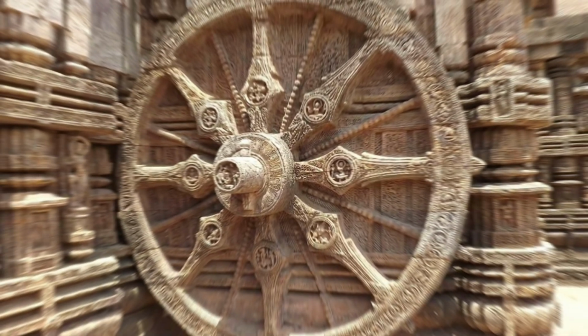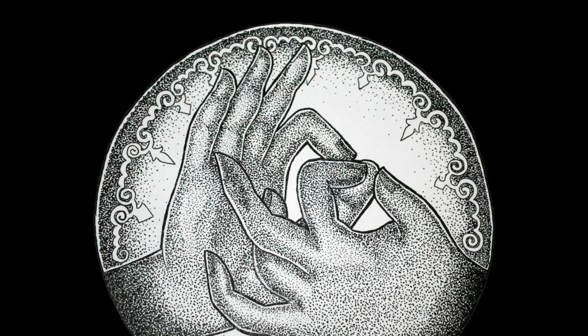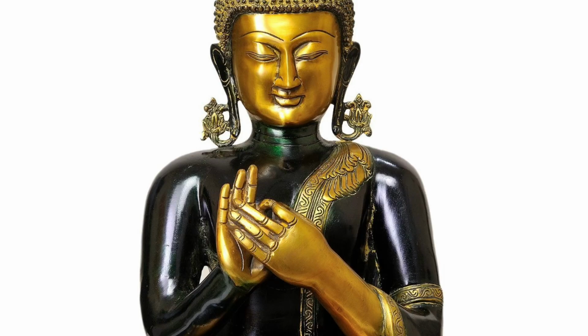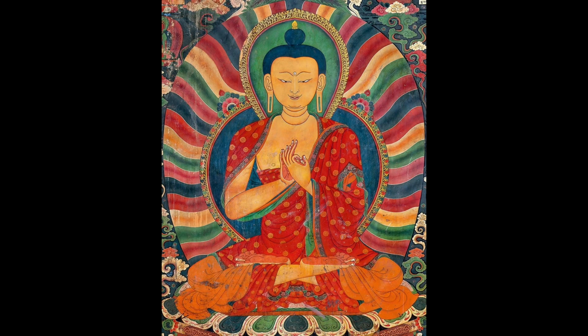Dharmachakra in Sanskrit means the wheel of Dharma. This mudra symbolizes one of the most important moments in the life of Buddha, the occasion when he preached to his companions the first sermon after his enlightenment in the deer park at Sarnath. In this mudra, the thumb and index finger of both hands touch at their tips to form a circle. This circle represents the wheel of Dharma, or in metaphysical terms, the union of method and wisdom.